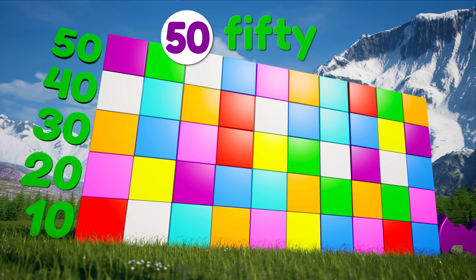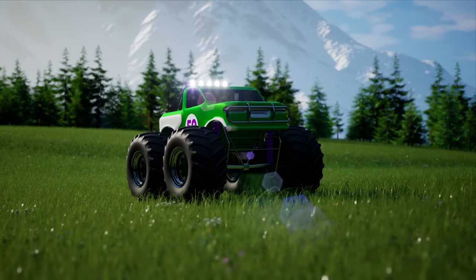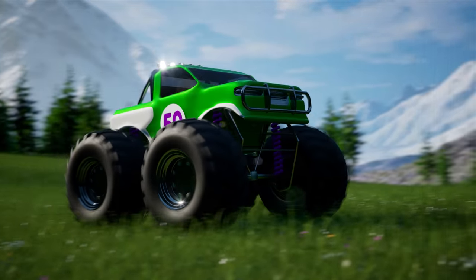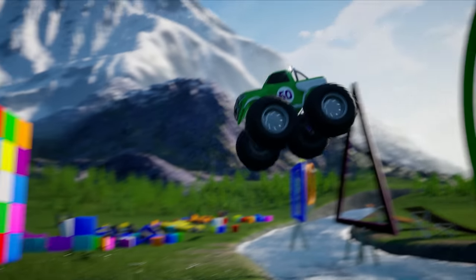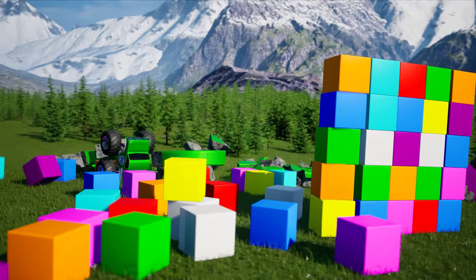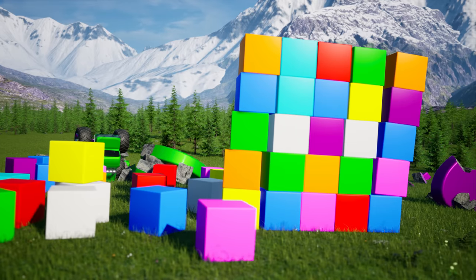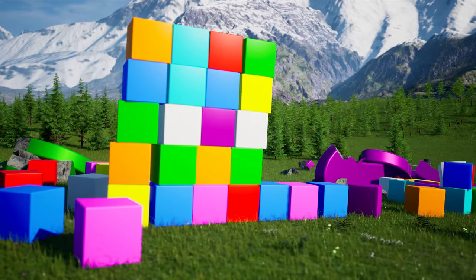Let's see how many blocks our green monster truck can knock down. Ready, green truck? 3, 2, 1, go! Oh, it looks like there were too many blocks for one truck to knock down. Hold on, it looks like we have a few more. That's a bit better.